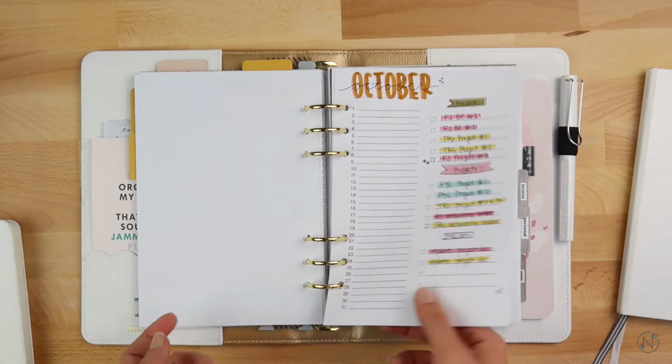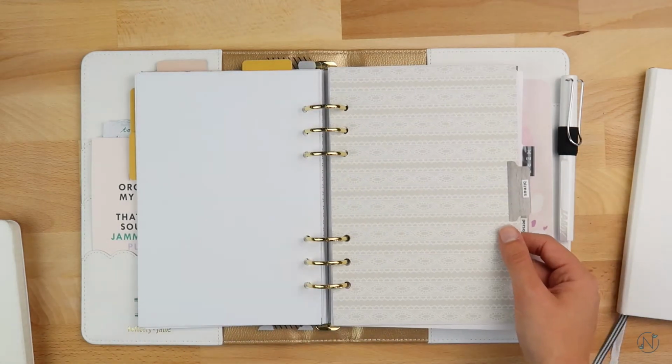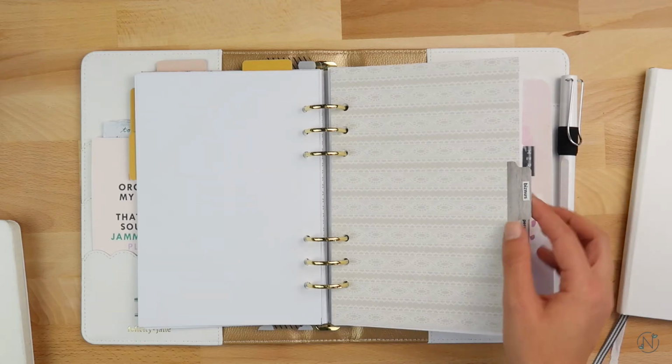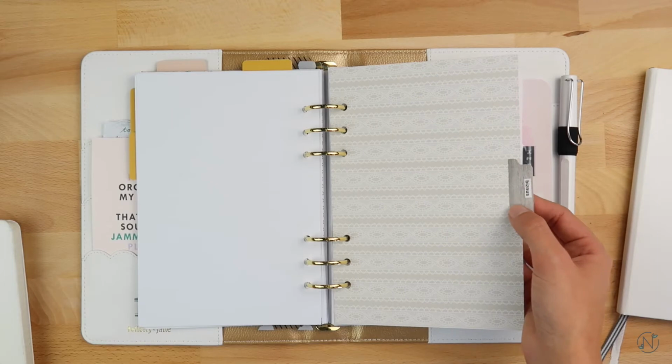Same concept for this one, and then a blank one. And then we go into, if you're a fan of the show The Office, this reference right here, business, might mean something to you.